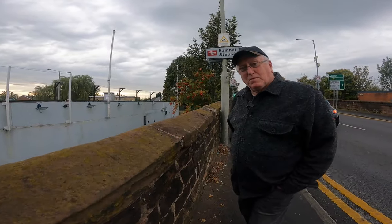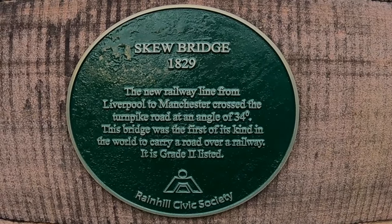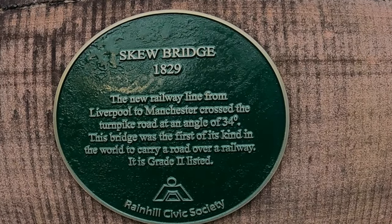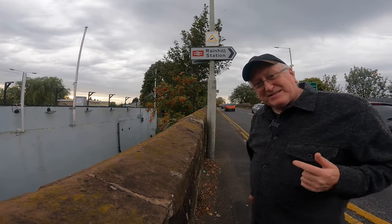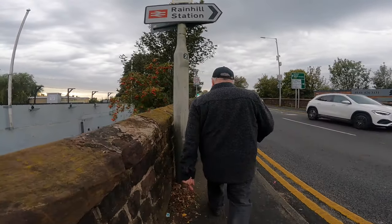So we're on Skew Bridge now. Skew Bridge was the very first railway bridge ever to be built in Britain. There is a milestone on this bridge here. We're in Rainhill, by the way. Forgot to tell you that. This is a mile from where we were before in Whiston. So I'll go and show you the milestone now.